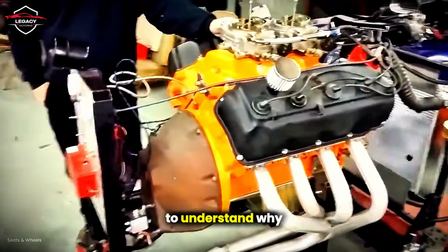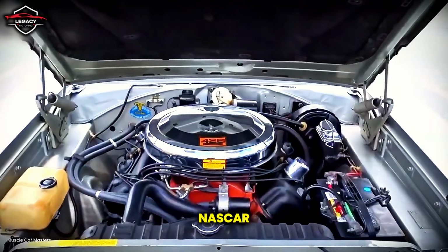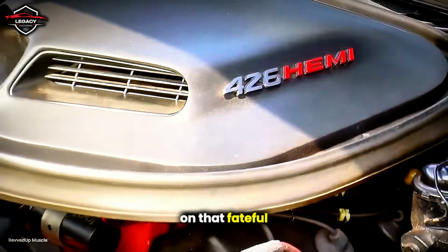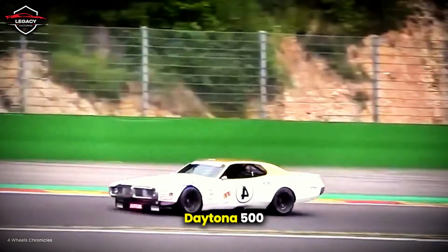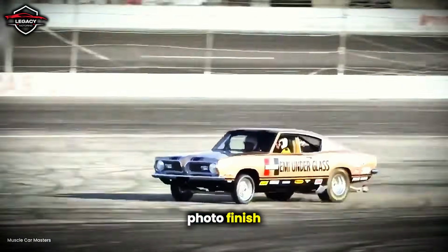Now look, to understand why the Chrysler 426 Hemi was ultimately banned from NASCAR, we have to go back to the moment it absolutely shattered the status quo. On that fateful day in 1964, Richard Petty didn't just win the Daytona 500. He didn't just edge out the competition in a thrilling, bumper-to-bumper photo finish. He literally lapped the entire field.